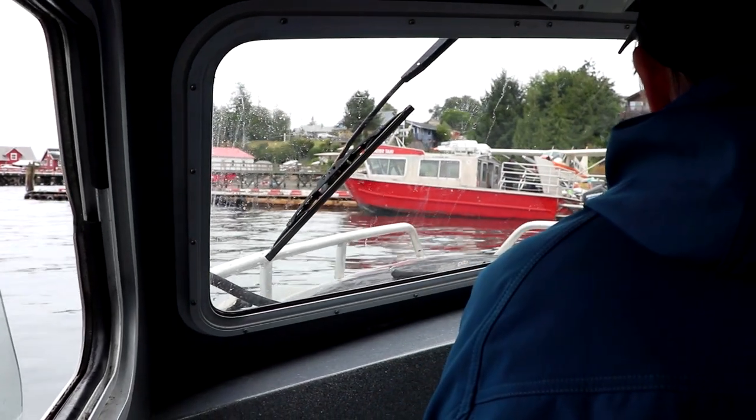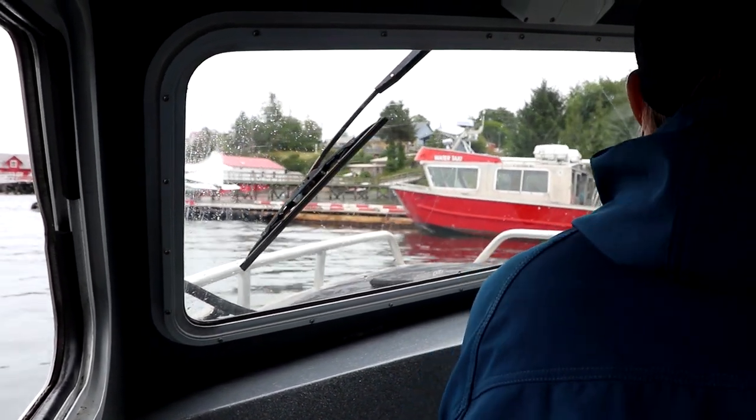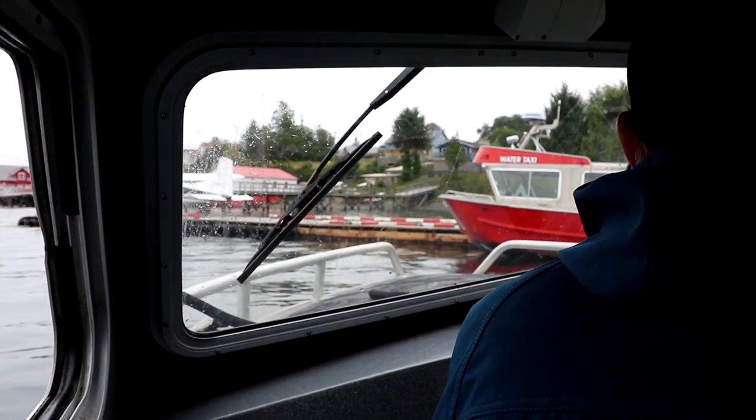So cute. You can't have a bad day when you see a sea otter. They're so funny. They're so comical. Point, like the one you did.